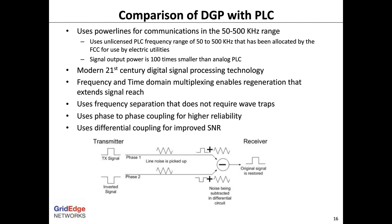The DGP technology was designed 7 years ago using 21st century digital signal processing technology versus the 1970s old analog PLC. The use of frequency and time domain multiplexing enables regeneration to extend signal reach over distribution lines. PLC simply cannot do that. With DGP's frequency separation, there's also no need for wave traps that legacy PLC uses as frequency blockers.